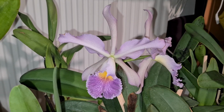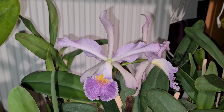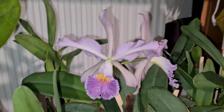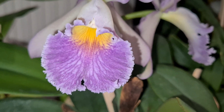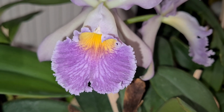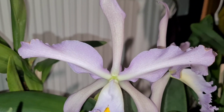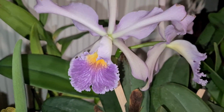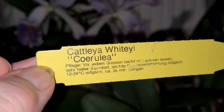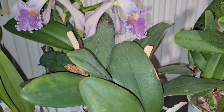This is not pink. This is not pure purple. It's cerulean. It really is. Well, when I see it through the lens, it looks purple pinkish, but it certainly isn't. It's cerulean. This one is a primary hybrid cross, Cattleya whitei cerulean, from Lucke Orchids in Germany.